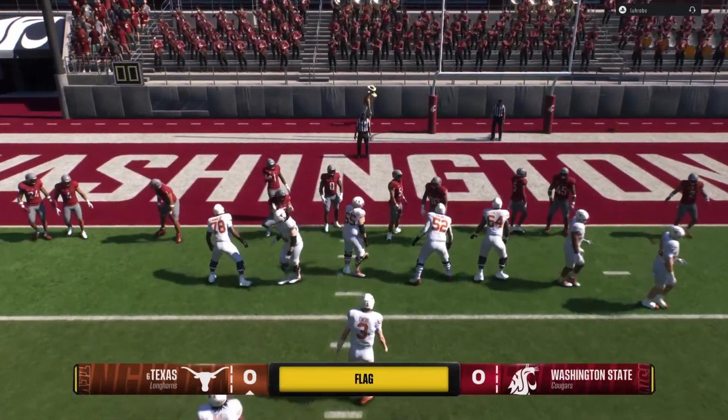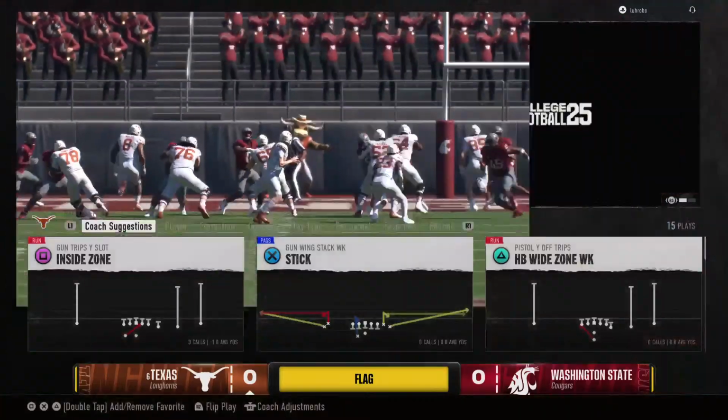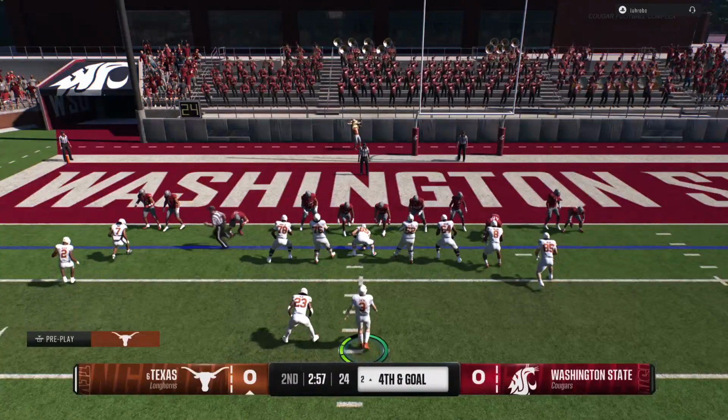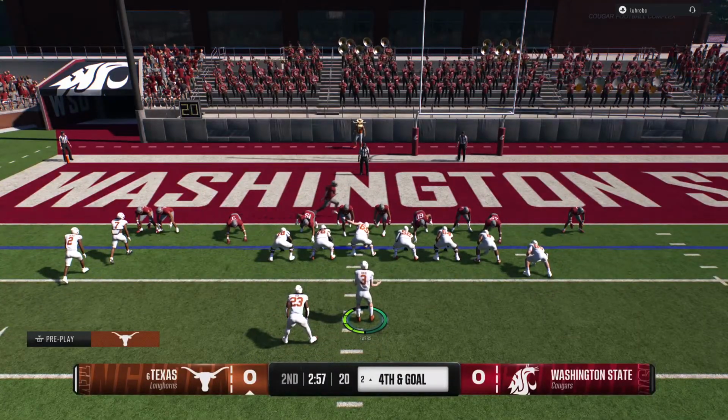They weren't able to get that one off. It'll be a delay of game. This defense happy with how that last play turned out, so they'll decline the penalty. This offense wants to establish an aggressive identity. They'll go for it on 4th down.